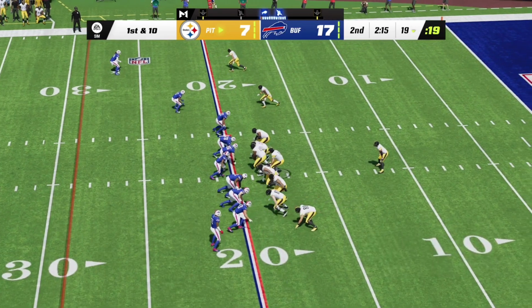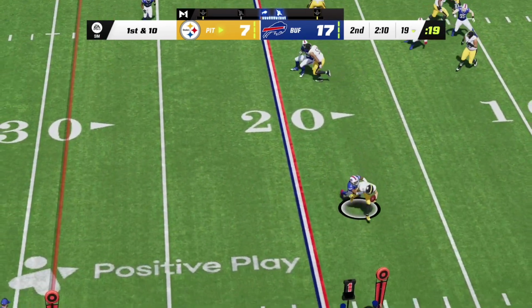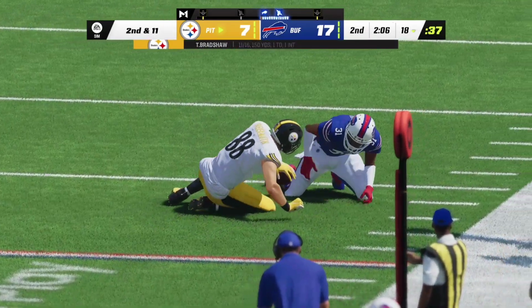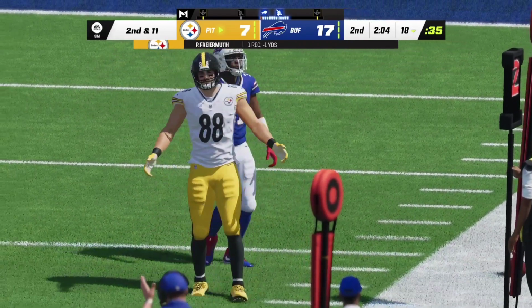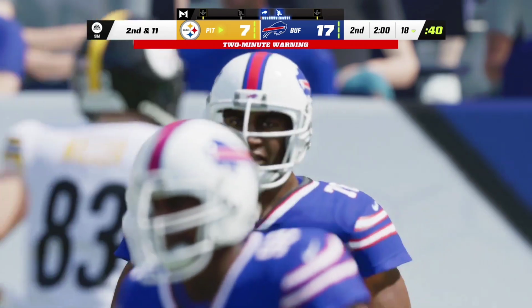The Steeler offense here about ready for their next drive. Over on the sideline, hoping to hit that reset button between possessions. Last time out, they had to punt it away. This time, hoping to finish this thing off in the end zone. He was unable to shake free there, and they'll cover him for a loss of a yard.